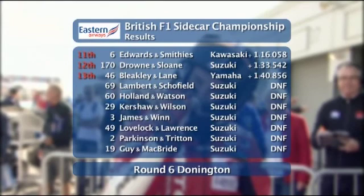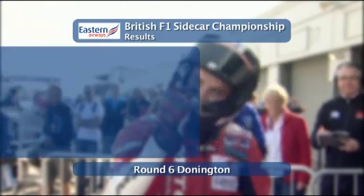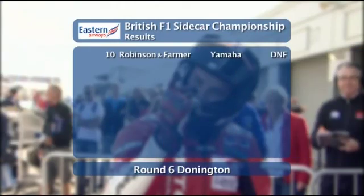But look at the retirements: Lambert, Holland, Kershaw, James, Lovelock, Parkinson and Ian Guy. 13 finishers. Mick Bleakley gets 3 Eastern Airways points. Good for him.